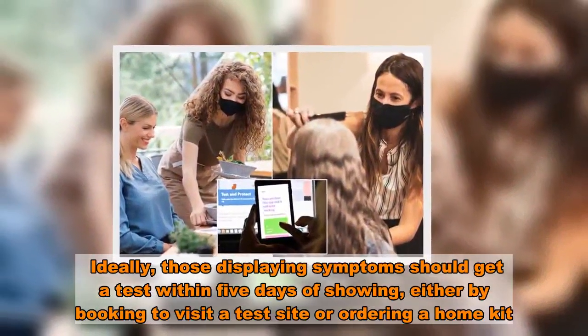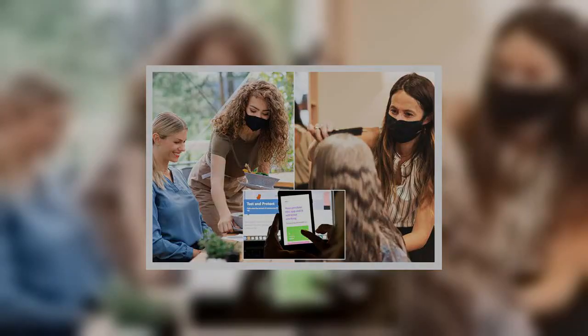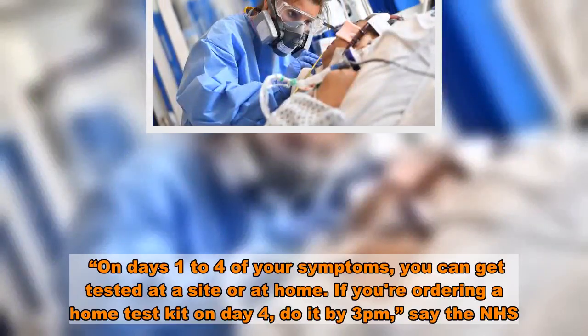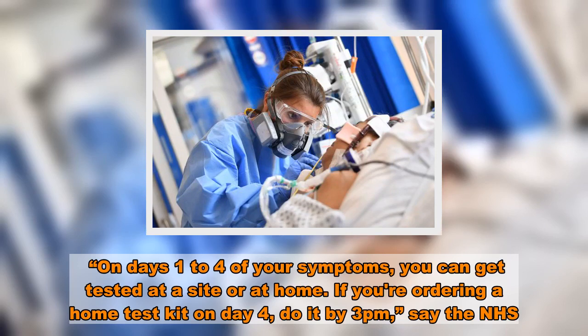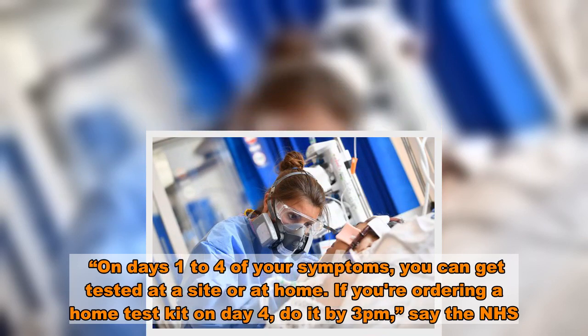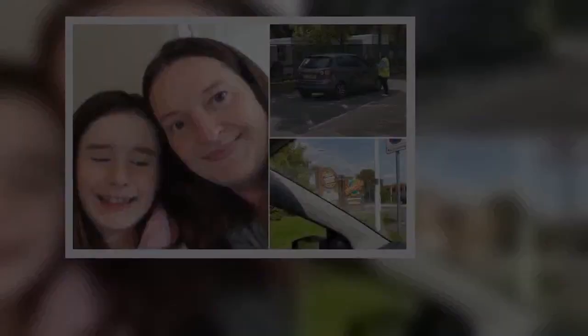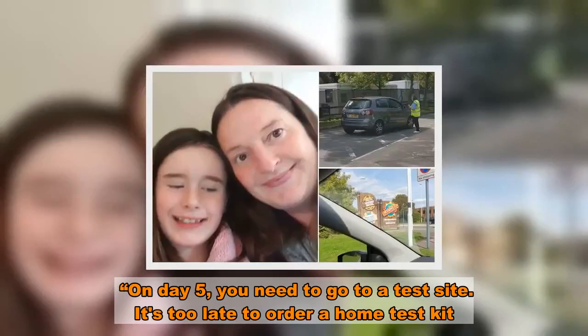Ideally, those displaying symptoms should get a test within 5 days of showing, either by booking to visit a test site or ordering a home kit. "On days 1 to 4 of your symptoms, you can get tested at a site or at home. If you are ordering a home test kit on day 4, do it by 3 p.m.," says the NHS. "On day 5, you need to go to a test site. It's too late to order a home test kit."